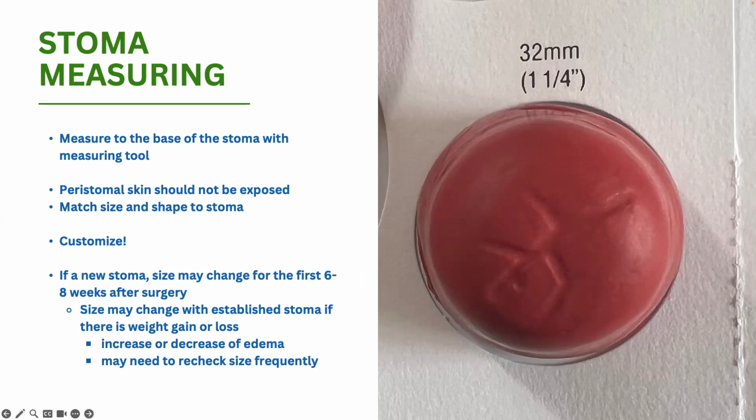Another way we can measure, especially for more irregular shapes, is by tracing with the clear plastic backing that's on the skin barrier or wafer. As previously mentioned, if the stoma is new, the size may change for at least the first 6 to 8 weeks. That's why it's especially important to keep measuring every time before you put on a new appliance. Even an established stoma could fluctuate if they have changes in their weight, or if there's an increase or decrease in edema. So proper measurement of the stoma is really going to ensure you're not leaving behind any large gaps of exposed skin vulnerable to breakdown by the effluent.